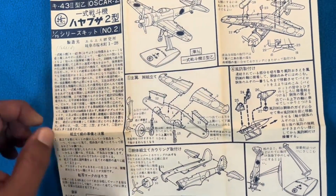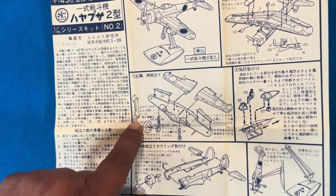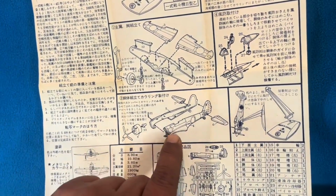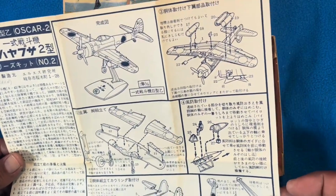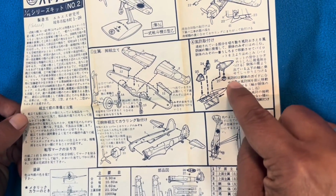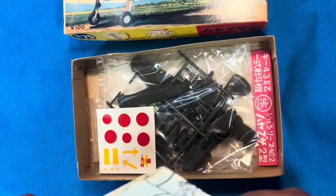So as we can see here, let's see if we can glean a few things off the instructions. So here's the retractable gear. Looks like we've got a little hub that goes over there to hold the wheel on, which is kind of neat. We've got movable ailerons. Got a spinning prop. And looks like drop tanks are available. And then there's the sliding canopy, which was done with this post on the canopy, which would be a little challenging for accuracy with this little thing to slide in that little slot there. So no compromise on accuracy in order to get a moving part, which wasn't uncommon in the 60s.